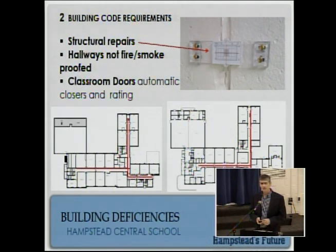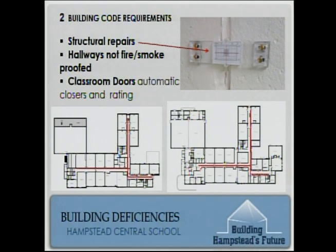Again, on building code requirements, there are some structural repairs. There's an area that has been monitored for a few years, just seeing how different sections of the building are moving. Also, there are hallways and doors that need to be smoke-proofed. Some of those requirements go away if sprinklers are installed in the building. So you can kind of help yourself out in one area if you take care of another.